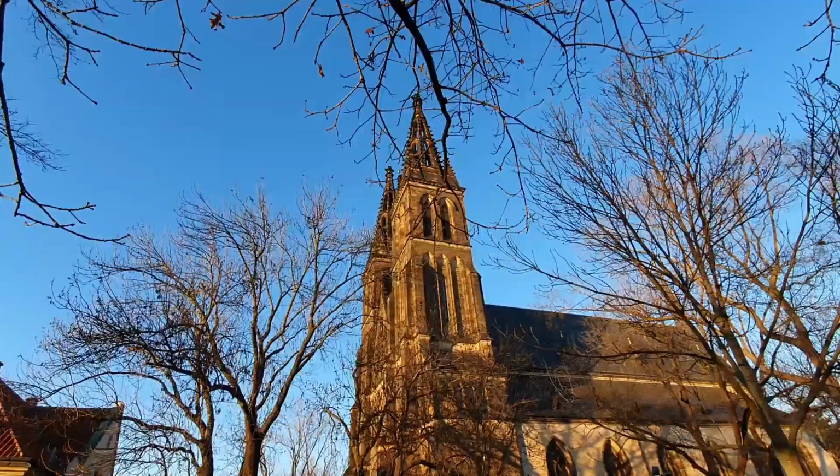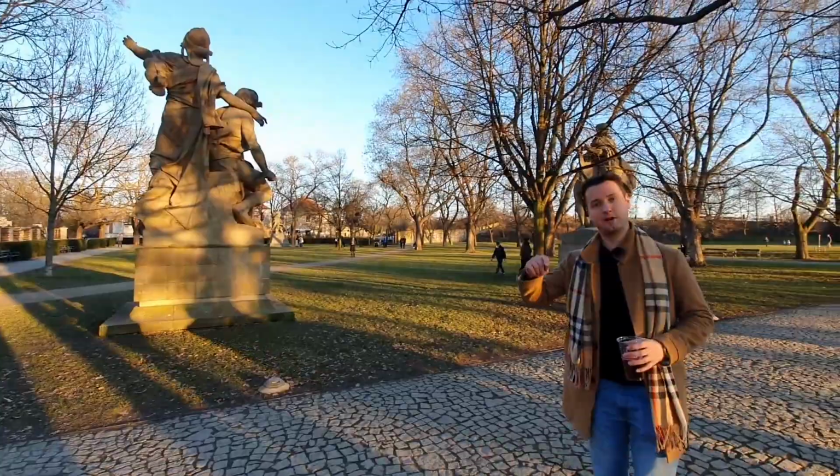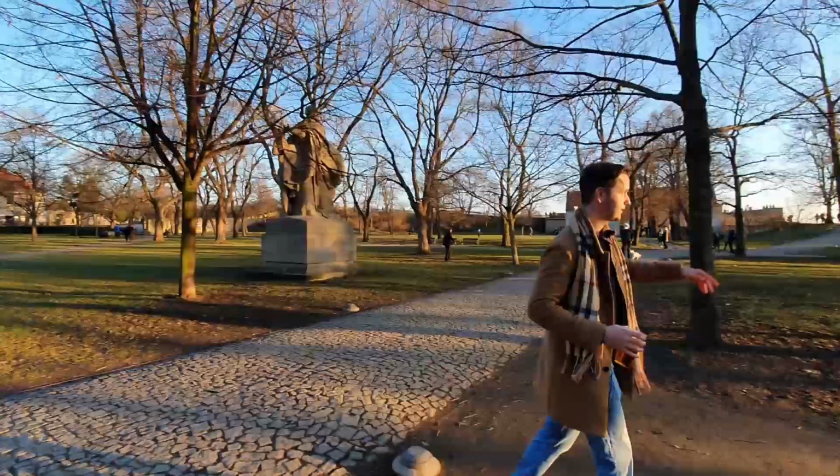So guys, on the left we can see four statues from Josef Václav Myslbek, one of the most famous Czech sculptors. And these statues used to be on one bridge downtown called Palacký Bridge, but now they're here. Anyway, let's check out one really cool viewpoint, which is not far from here, about 50 meters this way.